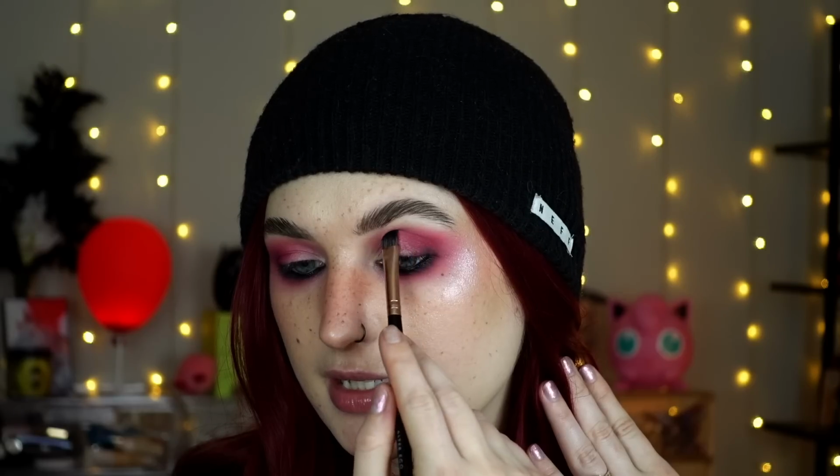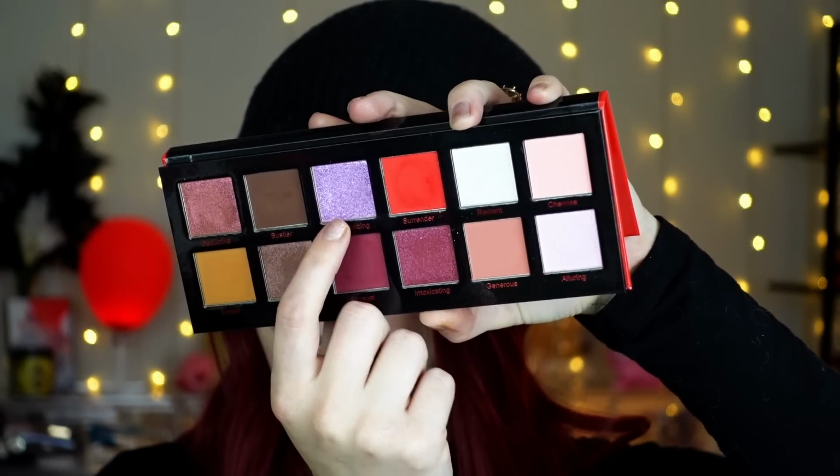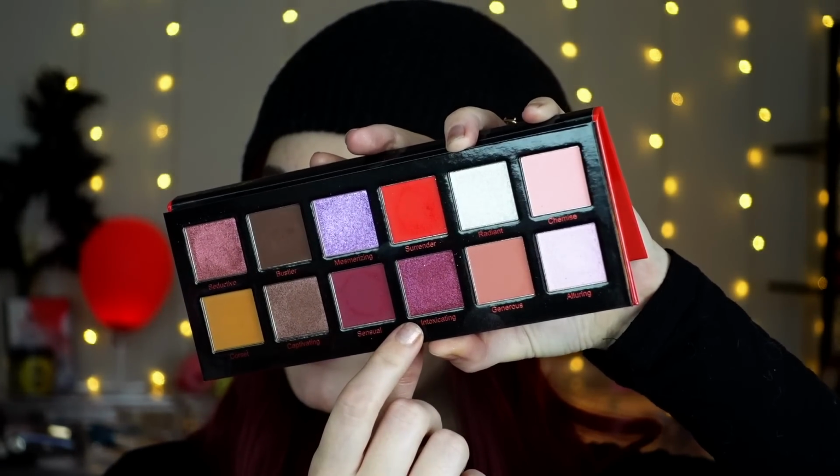For me and my eye shape, I like to go right above my natural crease and just follow the roundness of my eyeball. And I'm gonna let it kind of feather out where things are deepening up in the outer corner. So I wanna use 2 shimmers. I wanna cut it with Mesmerizing and have it fade down into Intoxicating.